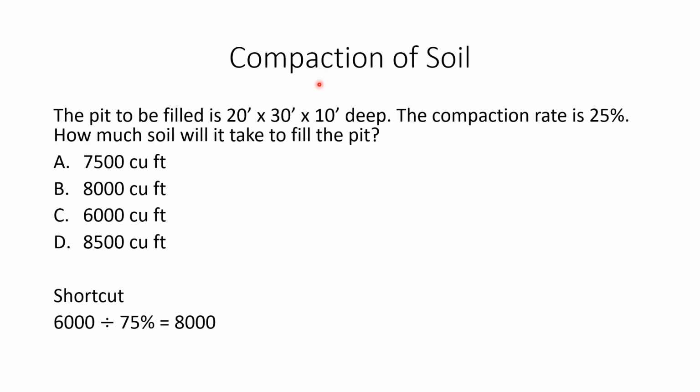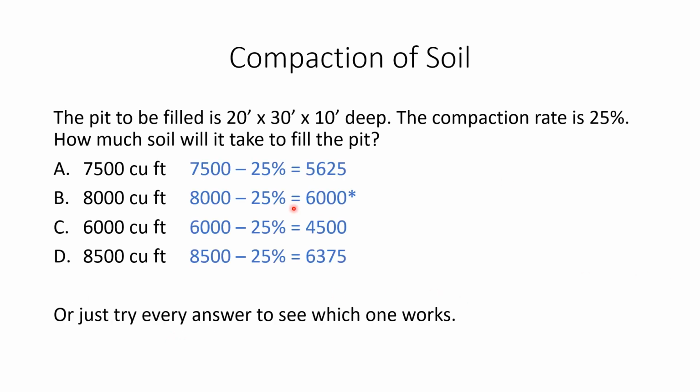Okay, now there's a shortcut to this. Since you know that this 6,000 is 75%, you take 6,000 divided by 75, hit the percent key, and the answer is there, 8,000. That's one shortcut way. Another shortcut way is try all your answers. Okay, 7,500 minus 25%. Oh, that doesn't work. 8,000 does. Just try every answer and see what works.